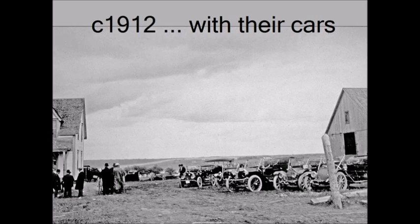This was the first house to have natural gas. November 1909, from well number 5 down the road about a kilometer. This well was abandoned in 2008.